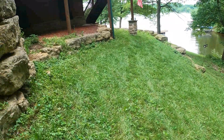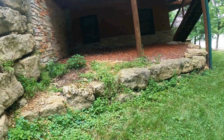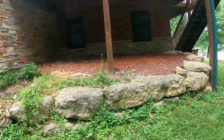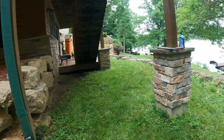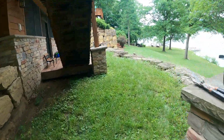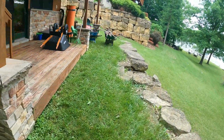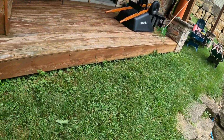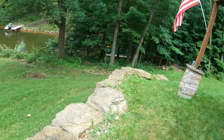This is the slope that I was talking about in the opener that is just unusable. We're going to take these boulders, extend that wall out on the lower level to be able to build a patio up on top to make it usable. We'll have a walkway through here. It'll go to these steps, then you'll be able to get up on that deck, go to the steps, and then over here, the walkway will go that way towards the fellows.